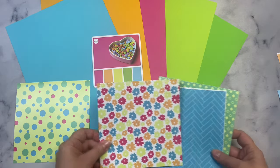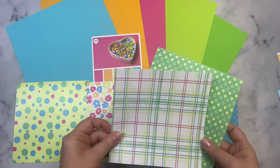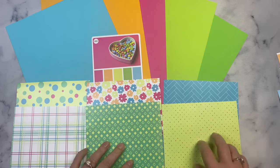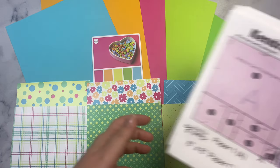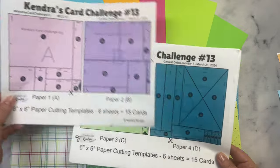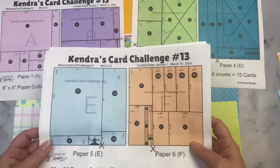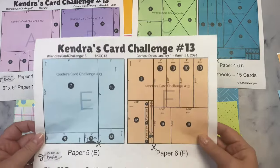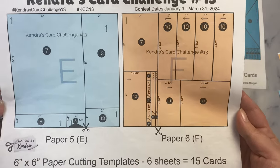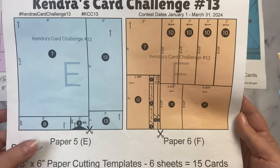But out of the 12 patterns, I selected these 6 papers so that I can use these to make my cards. And I'm going to cut these according to the cutting templates that are shown on the first 3 pages of the printable here. So these cutting templates have circled numbers on each of the pieces, indicating which card sketch that piece goes with. It also has a pair of scissors, which shows what cuts need to be made first. And there's arrows, which show which way the pieces will face on the card as shown on the sketches.